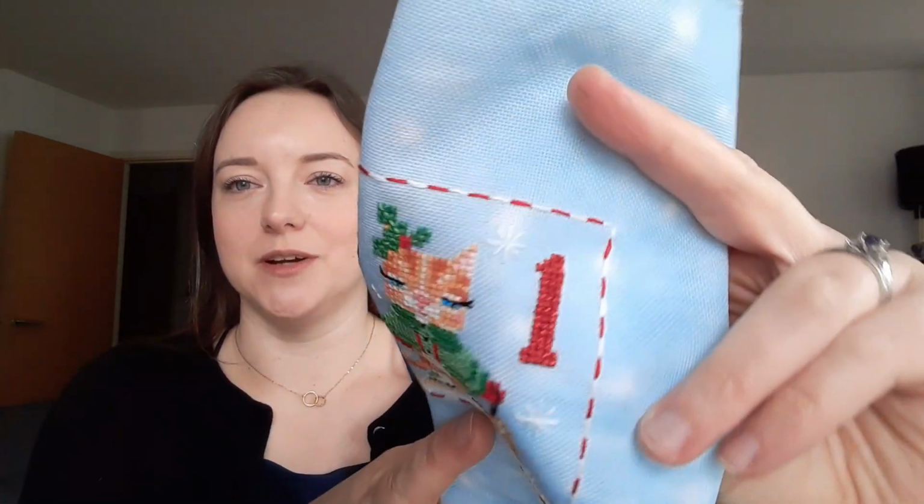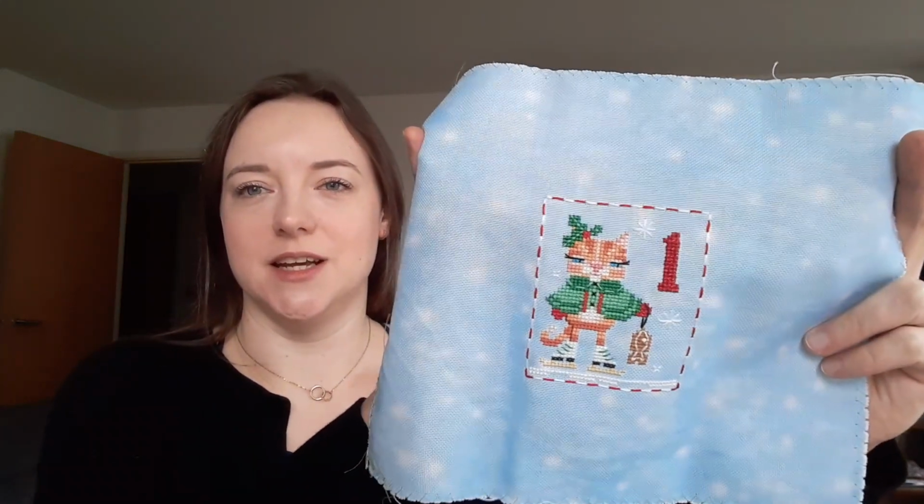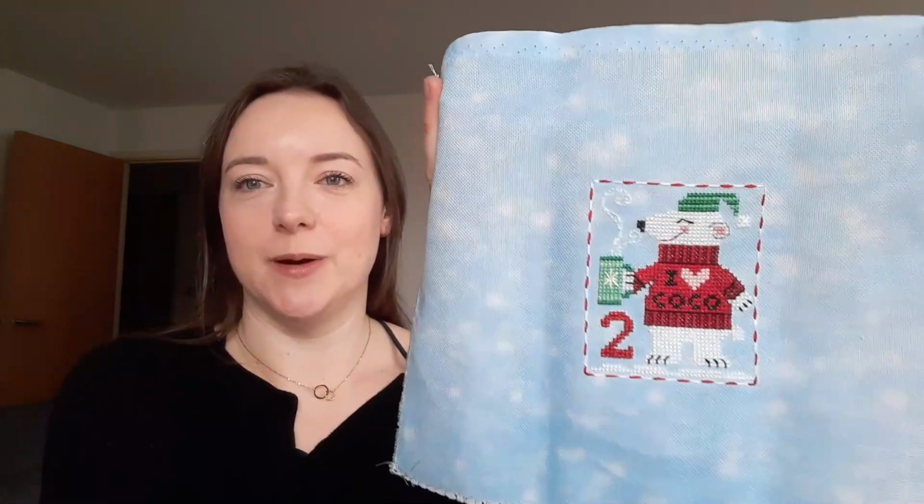So the way I've decided to do the numbers, because it's Christmassy, I wanted a bit of glitter. Hopefully that's coming across okay. So I bought Kreinik and started stitching that one-stranded. And I just wasn't very happy with the coverage. And I think I shared this in a video. I'm just going to get the next one to show you. And someone recommended putting some DMC down first and then stitching the Kreinik over, which is what I've ended up doing. This is Peter Polar Bear.